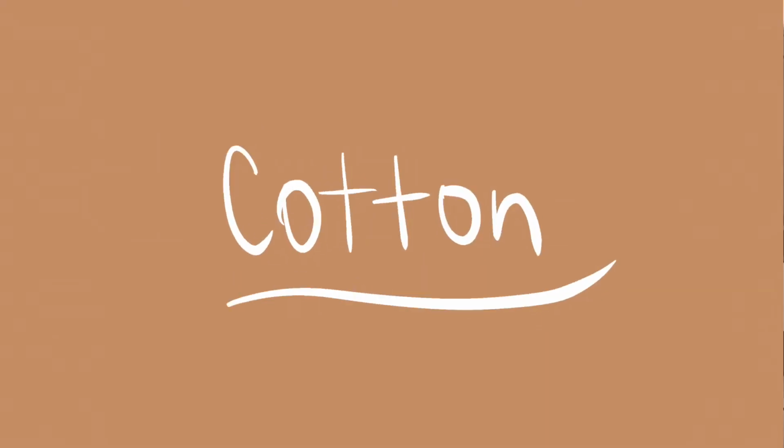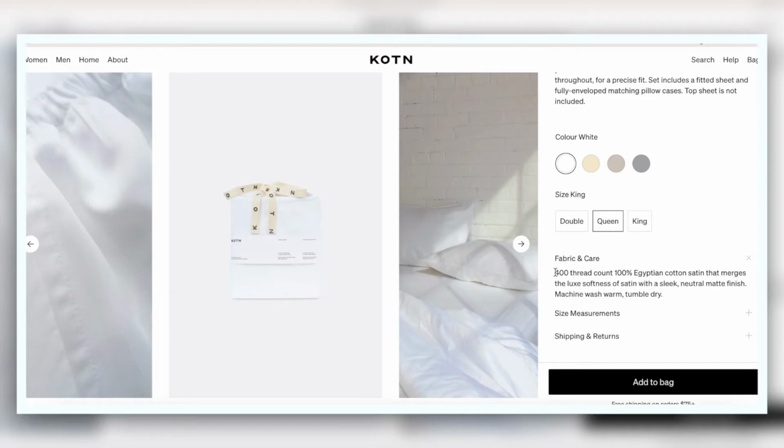So let's talk about types of fabric first. Let's start with the ever popular cotton. The first type of cotton I think we all are familiar with is Egyptian cotton. This is the highest quality cotton you can get because it has an extra long staple, which basically just means the length of the cotton fibers are extra long. So the longer the fibers, the more soft and more durable the sheets are gonna be, which is why Egyptian cotton, to no surprise, is usually pretty expensive.